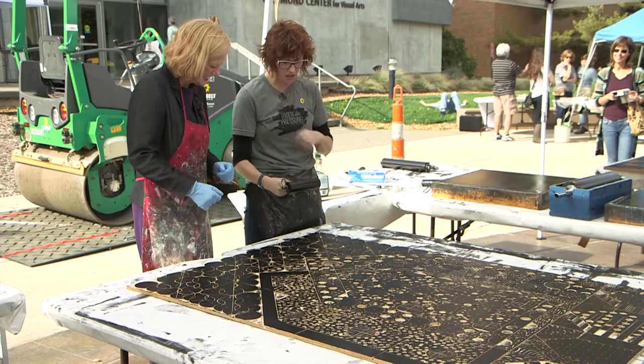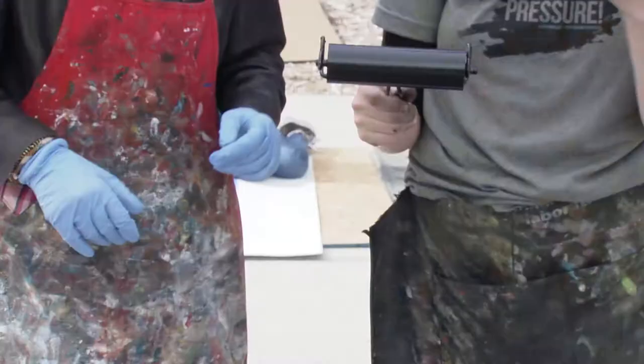So what you're going to be doing... What kind of ink is this? It's an oil-based relief ink, specifically for printmaking. We actually had all of our ink donated today by Hanko Ink, which is an ink-making company. Nice. So that was awesome.